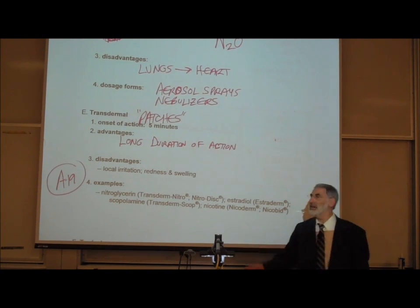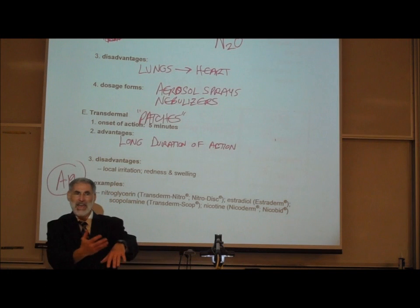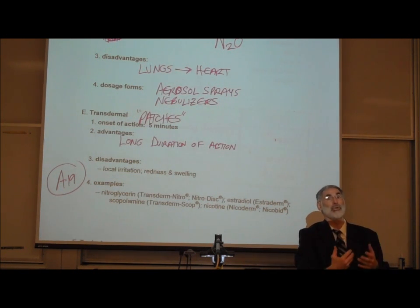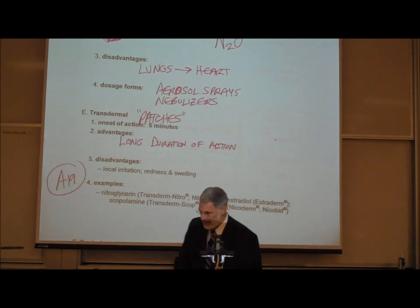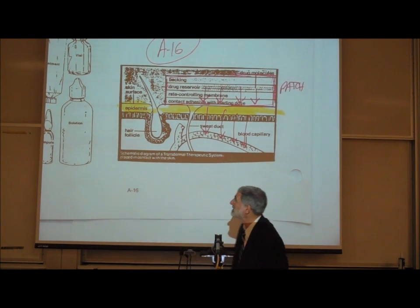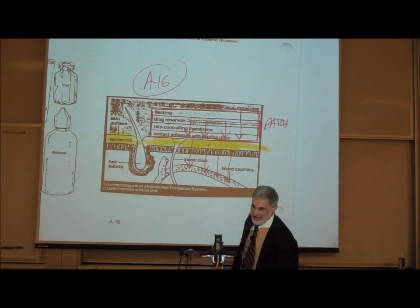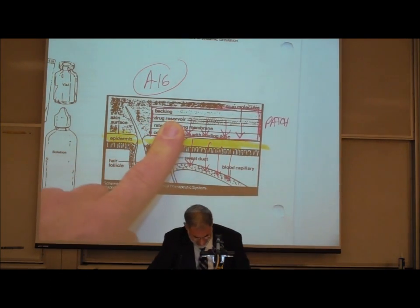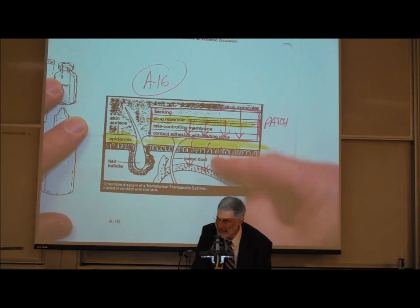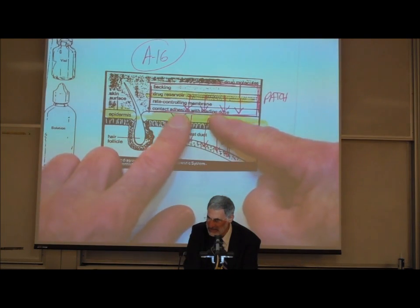I also want to mention another route, and that's transdermal patches. A transdermal patch is something you stick onto the skin. Like a thick bandage, the drug is in the patch, and it's absorbed through the skin into the bloodstream. We can see a diagram of a patch on the previous page, A16. On the lower right, it shows what's in the patch. This is the patch, this is the skin, and there's a drug reservoir right here where the drug is in this kind of bandage. The arrows indicate that the drug is diffusing from the patch across the skin into the bloodstream.